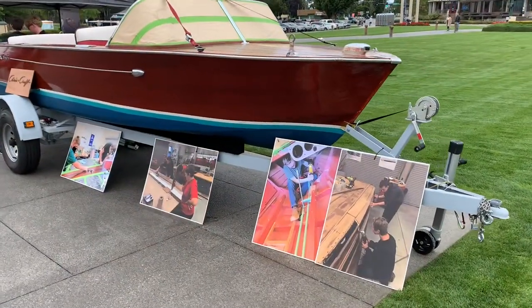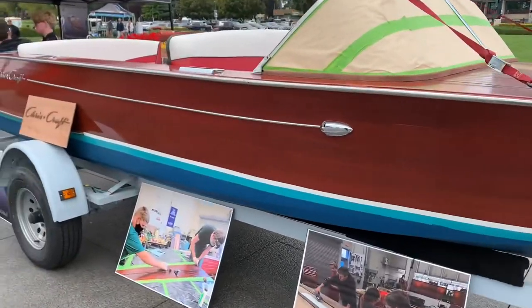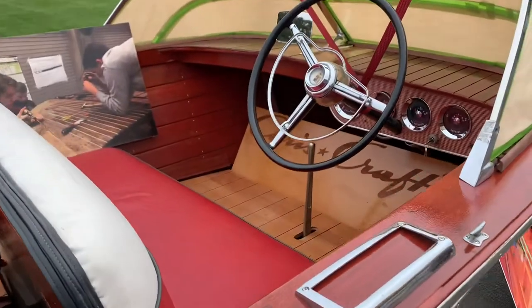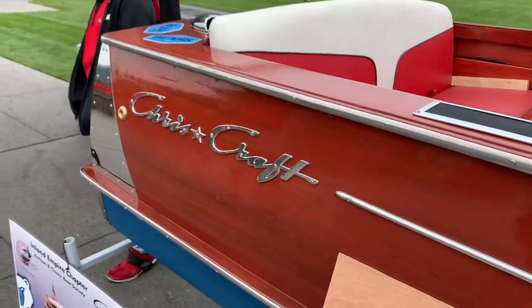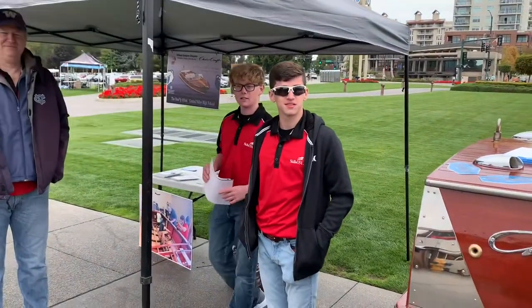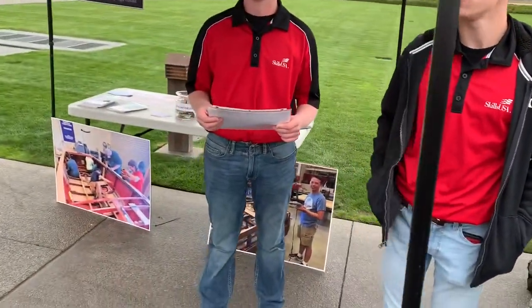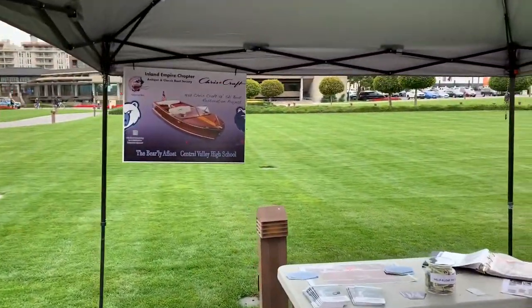Here's another boat, and this looks like it's been restored completely, or in the process anyway. Another Chris Craft. Hello. How you doing? Good. This is a 1959 Chris Craft 17-foot ski boat. Very nice. You guys doing this yourself? It's a high school project. Oh, that's really cool. We've been working on it for about 2.5 years. Should be done hopefully this year. Well, that takes a while, right?